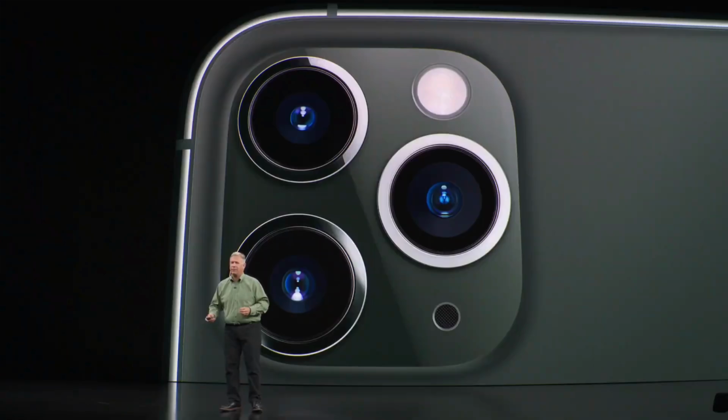Again, going over these, the camera bump is a single piece of glass. And I mentioned that the Pro models have the more matte finish.